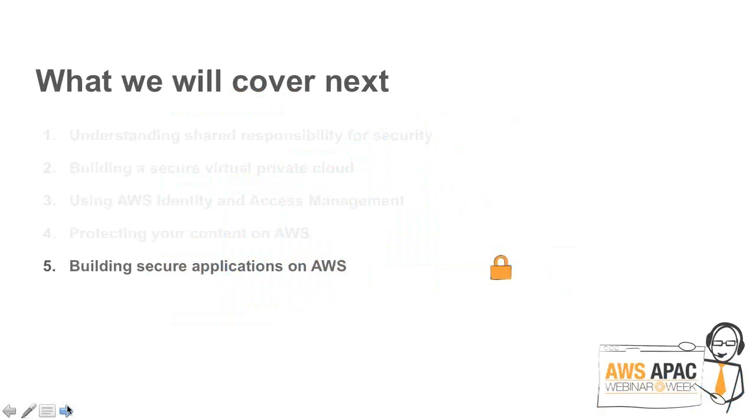Okay, the fun part. At the start we talked about how you can build virtual private clouds and how you can secure them down. The value really in AWS is how you can build secure applications, how you can manage your content, and how when you do have threats that present, you can manage your way out of those.